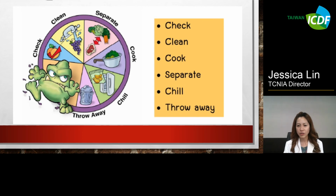And the fourth step is separate. You want to make sure you separate the fresh fruits and vegetables from household chemicals, for example detergents and bleach, and you also separate fresh fruits and vegetables from raw food like your meat, poultry, and seafood. So separation is very important to avoid cross-contamination.